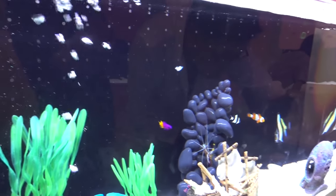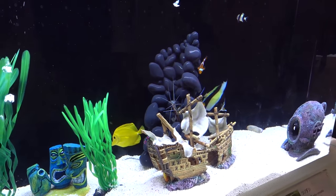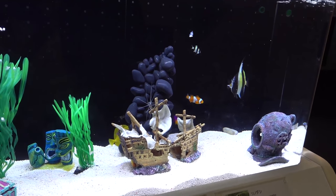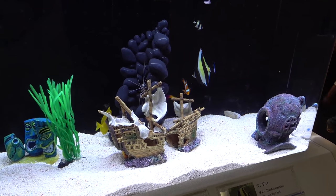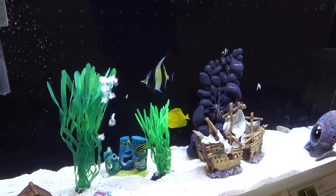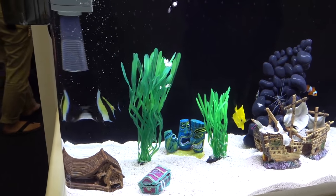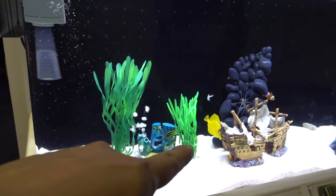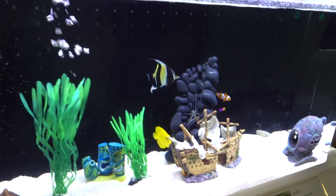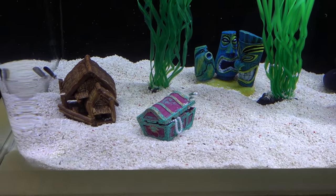Here we got some of the more common fish, except for the Moorish Idol. I'm surprised they kept the Moorish Idol alive, actually. Wait, I think there's a replica of the Finding Nemo tank. Because we got the Moorish Idol, the yellow tang, the damsel, the royal gramma, and clownfish. And we have the chest.